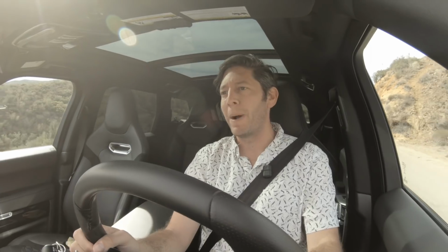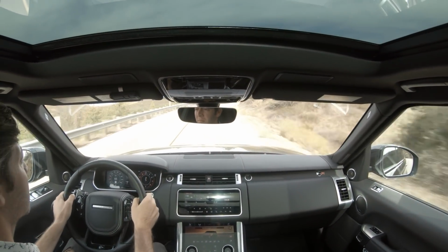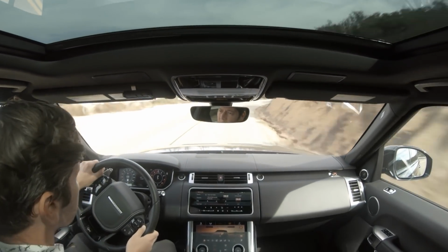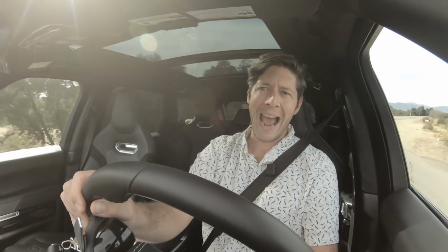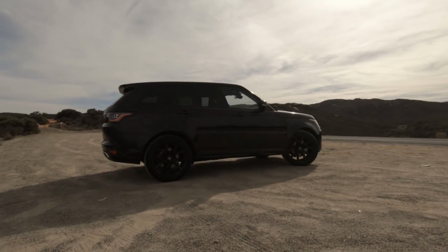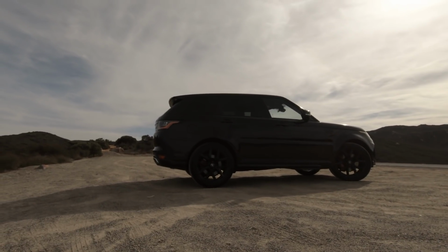That engine's backed up by the ZF 8-speed automatic because of course it is. It's a great transmission that pretty much everybody uses now. This is a super silly Range Rover. It is tremendously fast, tremendously loud, and tremendously badass. It is essentially Jaguar F-Type the truck. It is shouty, it is farty, it is snappy, poppily, burbly.